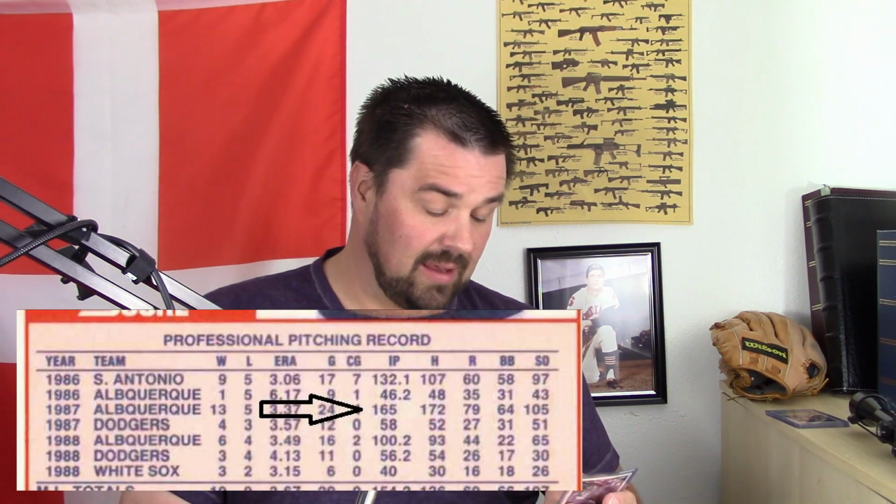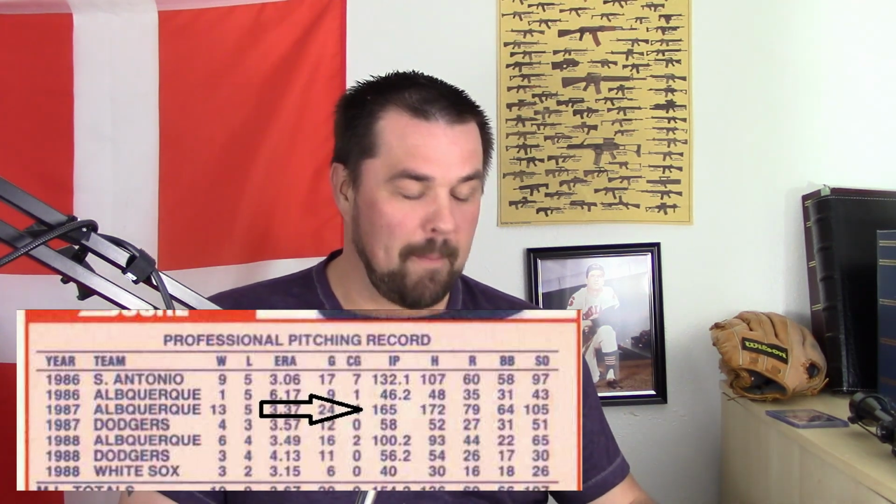Number 453, Todd Stottlemyre. Also has him as a pitcher, but it says Major League Batting. So again, they got the wrong heading, like the template of his stats on the back. All right, number 488, Sean Hillegas. In 1987, he pitched 165 innings, but it wasn't correct. He pitched 165.2. Whoa, big mistake. No, I'm just kidding. It's a really little thing. I hate when they do those little 0.1, 0.2, 0.3 on the pitchers. Did not correct that one.